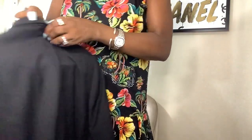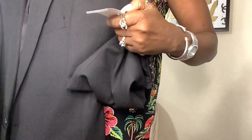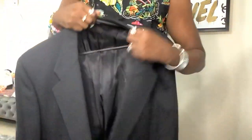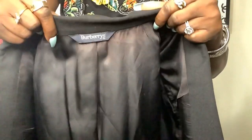And this one I got for $12.99. There was no discount, but it's a red tag. And I was like, who cares? If I could pay $30 for a Louis Féraud, I could pay $12 for Burberry. It says extra large, which I don't know what that means, but it will never stop me from wearing this men's Burberry blazer. So look at that.